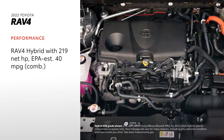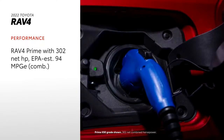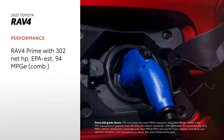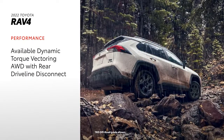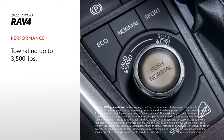combined rating. As if all this wasn't enough, RAV4 Prime offers drivers 302 net combined horsepower and an EPA estimated 94 mpge combined rating. Dynamic torque vectoring all-wheel drive and multi-terrain select are also available. Plus, RAV4 has a tow rating of up to 3,500 pounds.